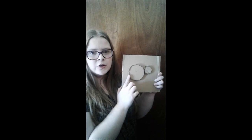Finished product. We've made gears. We can move our gears different directions to see how they interact with each other. Don't worry if your gears aren't perfect. Scientists rarely get their inventions perfect on the first try.